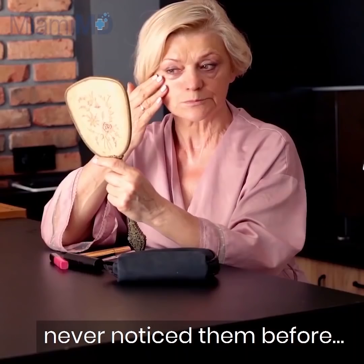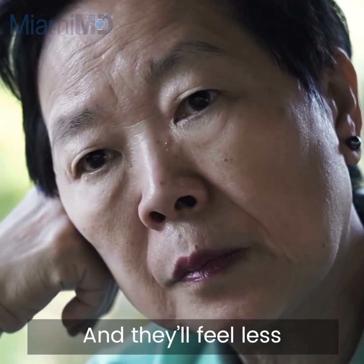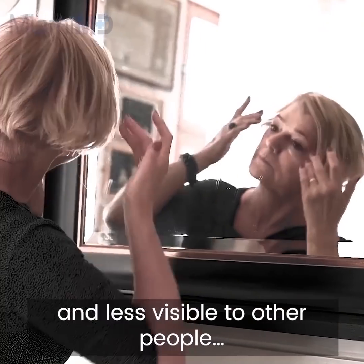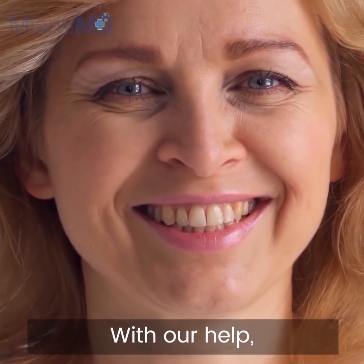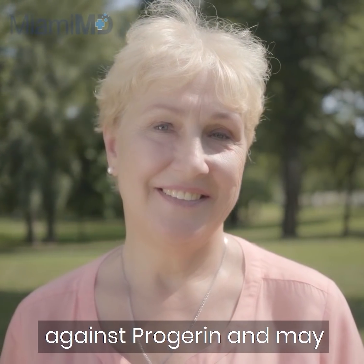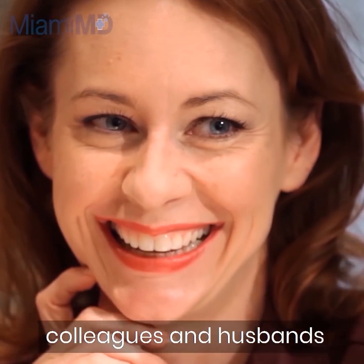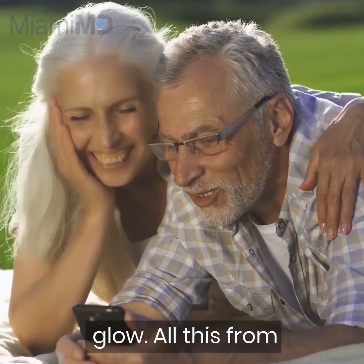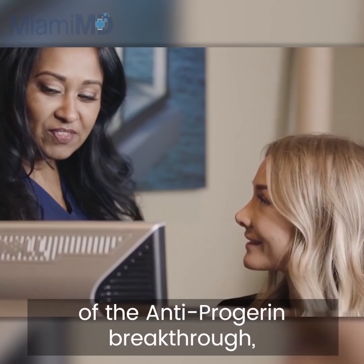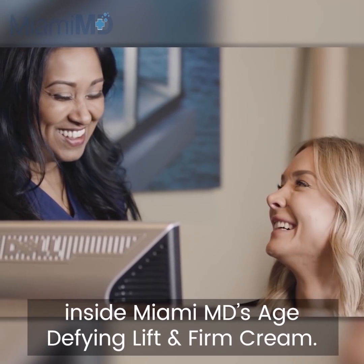New wrinkles will appear, many in places they've never noticed them before. Skin around their face and neck will sag just a little more each morning, and they'll feel less and less visible to other people. Yet, it doesn't need to be like this. With our help, our ladies can fight back against progerin and may turn back the clock as much as 20 years, wowing friends, colleagues, and husbands as they enjoy a breathtaking honeymoon glow. All this from simply taking advantage of the anti-progerin breakthrough inside Miami MD's age-defying Lift and Firm Cream.